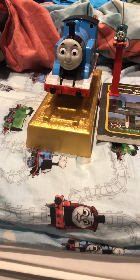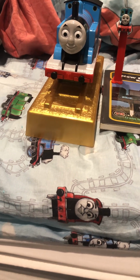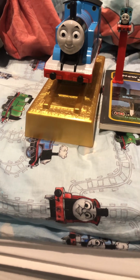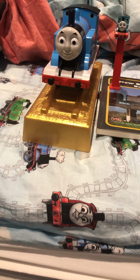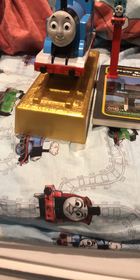I had such a fantastic time at Day Out with Thomas today. The first Day Out with Thomas in the Railway Museum first started in 2009. Before that, it used to be operating everywhere else.